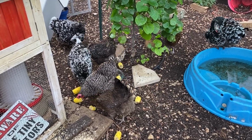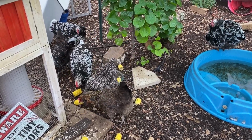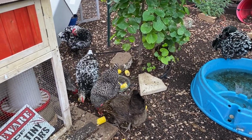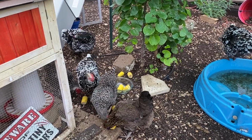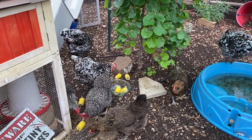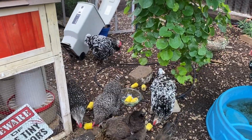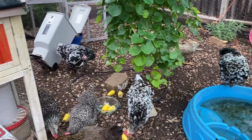Now, I'll tell you, first of all, I've only had these 3. They are from the same original flock from a friend of mine who hatched them. Hi, Cheryl. And I don't have any Java roosters, so I can't tell you about my experiences with them. But I wanted to tell you what I've noticed with my 3 girls, because there are a few behaviors that I've noticed are common through the 3.